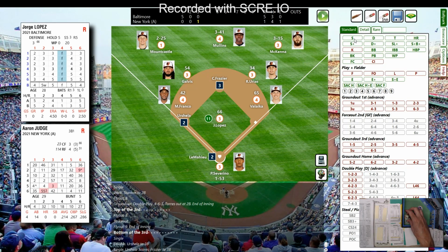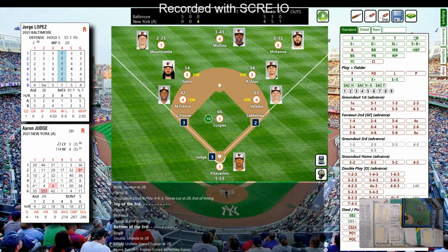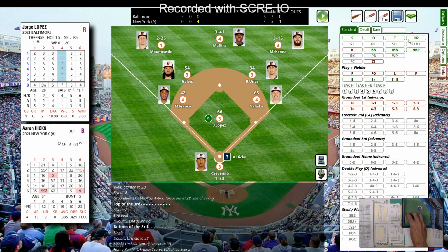And here's Aaron Judge. Here's a pitch, and that's a deep drive way back to center field, and Mullins looks up, and that's gone. 5-4, 3-run shot for Aaron Judge. All rise. Home run. 3 RBIs for Aaron Judge here in the bottom of the third. So they're finally getting to Lopez a little bit. Score is 5-4.